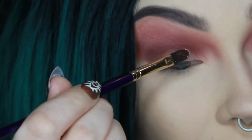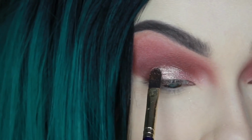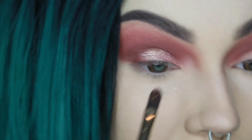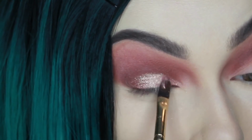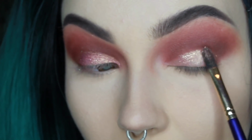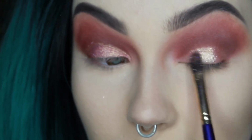Are you guys ready for this? Just picking this up on a flat brush. Oh my god! This one's like pink with gold reflex. I just breathed on it and it flew everywhere. Obsessed. Did that make the look or did that make the look? Ready for another one? I can hear angels singing when I put these on my eyelids.